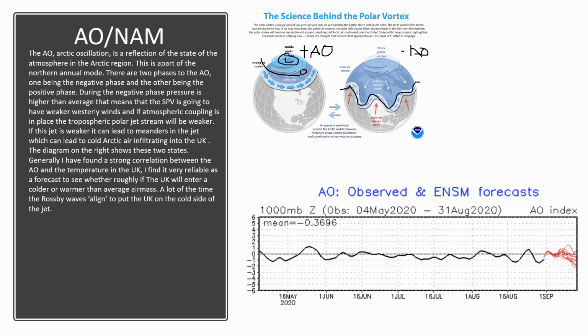Now, generally I've found a strong correlation between the AO and the temperature in the UK. I find it very reliable as a forecast to see whether the UK will enter a colder or warmer than average air mass. A lot of the time the Rossby waves align to put the UK on the cold side of the jet. Now, I'm not going to go too much into depth about how that works, one, because I'm not that confident on it, and two, because it's very, very complicated.